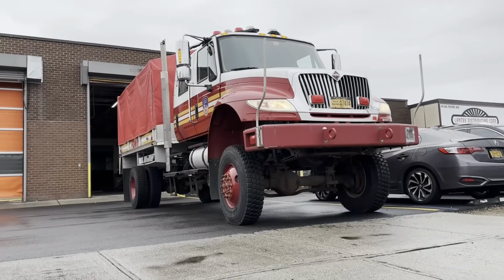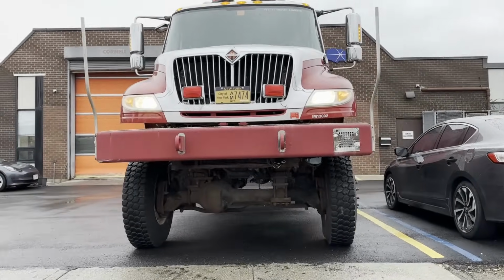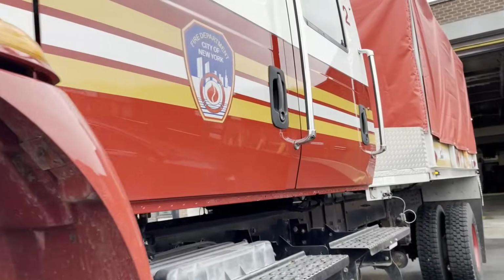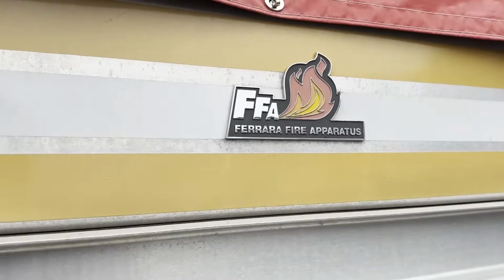There is a total of 6 high axle rigs in the FDNY. They are all 2013 International 4400s with Ferrara bodies. They are also 2.5 ton vehicles. These trucks are activated for major flooding incidents and major snowstorms.